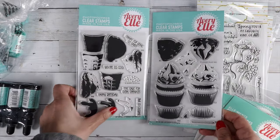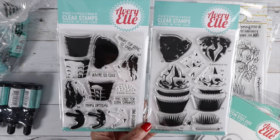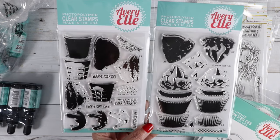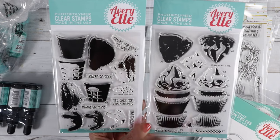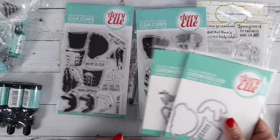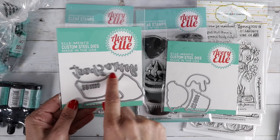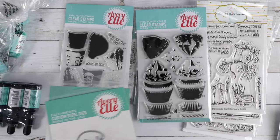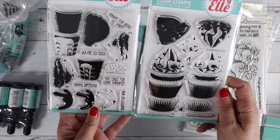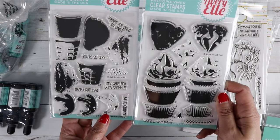From Avery L, I grabbed these two layering stamps. I thought they were really pretty. I love layering stamps. They look so real when you stamp them all out and create all that detail with the layers. And I love sweets, so these were perfect. And there are coordinating dies. I have one left of each one. This one does come with bonus sentiments: thanks for being so sweet, you're so cool, happy birthday, this calls for extra sprinkles, time to celebrate.